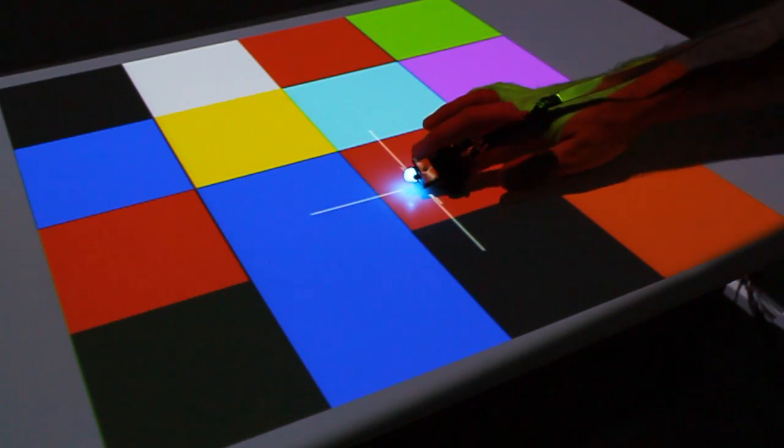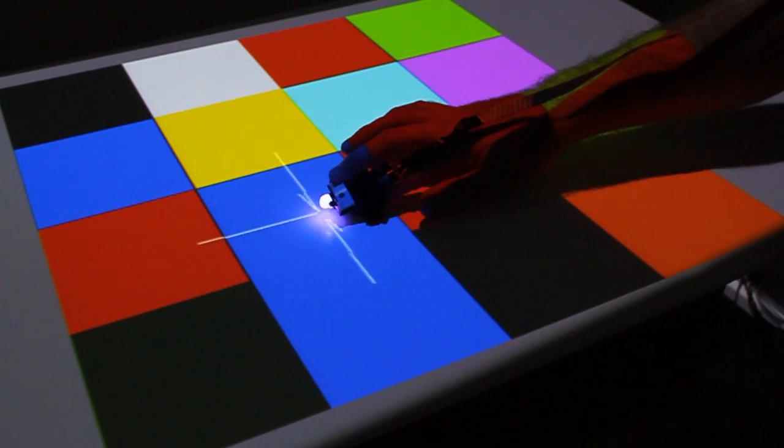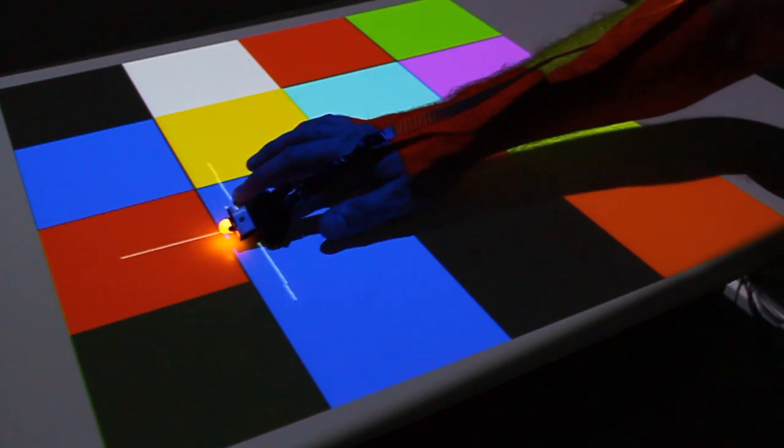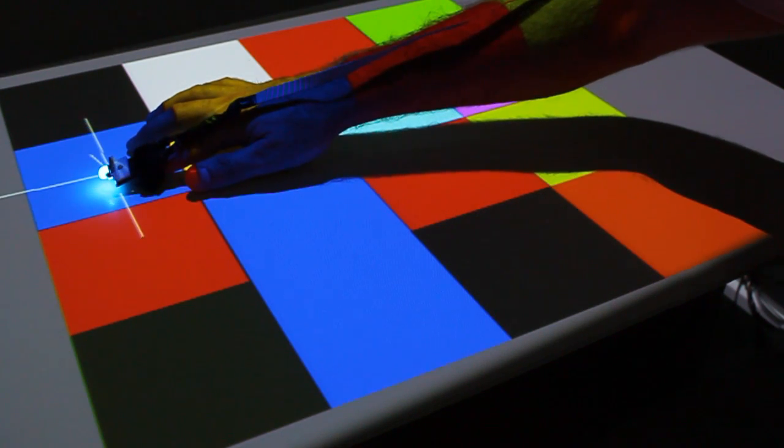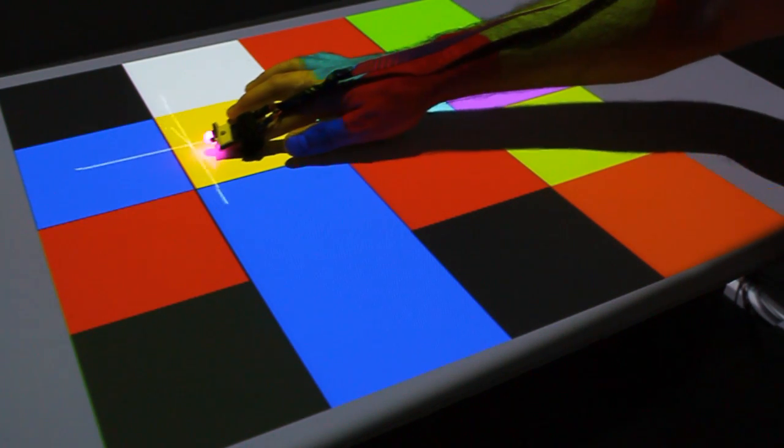This video has demonstrated our active adaptive marker for 3D position tracking. We have evaluated the marker and found it performed much better than a passive coloured marker. In addition to tracking, the marker can also be used to provide user feedback.